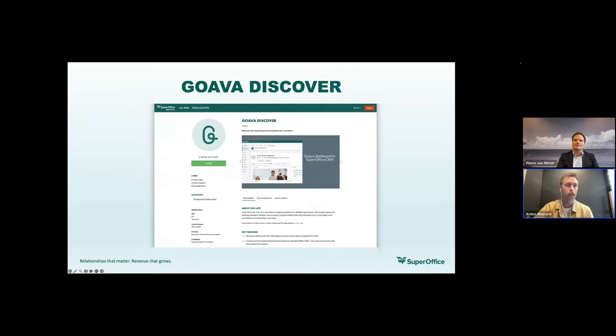And this new feature that we launched is called Goava Engage. This is an add-on for Discover, which allows you to bring in marketing as well. So together, sales and marketing work together to create the right segments to target. Then, as a marketing person, you can automatically export that segment into LinkedIn and automatically create audiences, so you can target companies with ads. And then you have your sales team working in the exact same segment: the same companies that are viewing your ads on LinkedIn will also get the special treatment from your sales team.